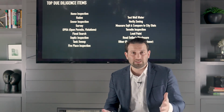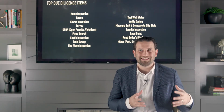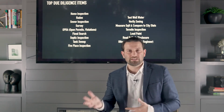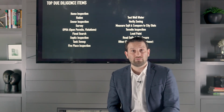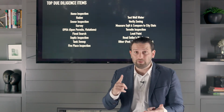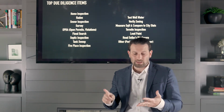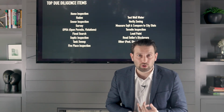We recommend an amazing tank sweep company. That's all they do, which is important because they don't do the remediation. So they don't have any incentive to find a tank or not find a tank. They're just there to do the job and see if there are any tanks on the property. There could be underground septic tanks, abandoned ones. There could be propane tanks. There could be other metal in the ground. There could be underground oil tanks.